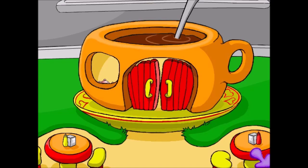Just click on the door when you're ready to play the game. And don't forget to use your mouse to explore this screen and find the hidden surprises.